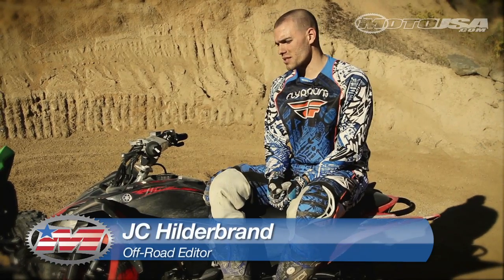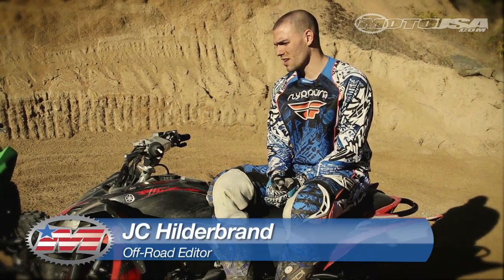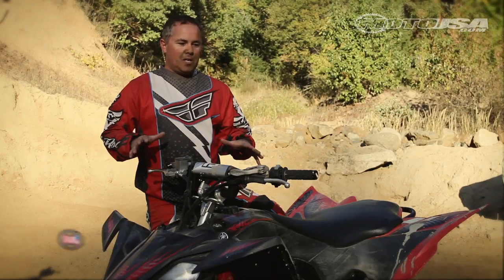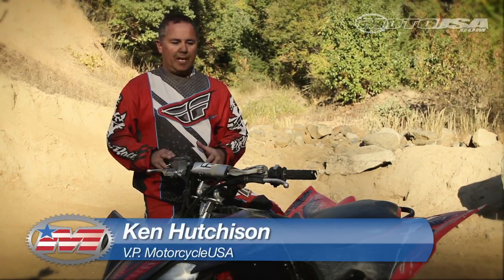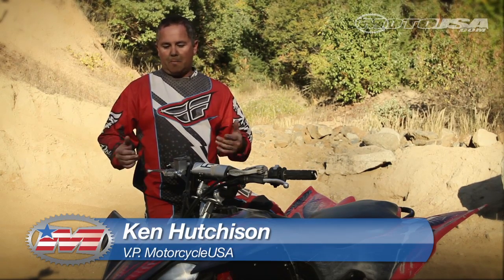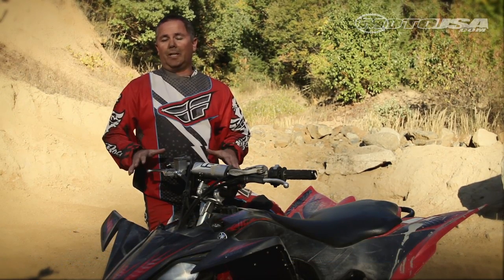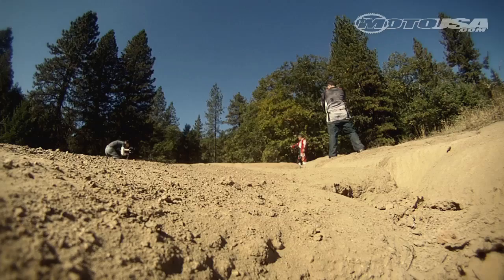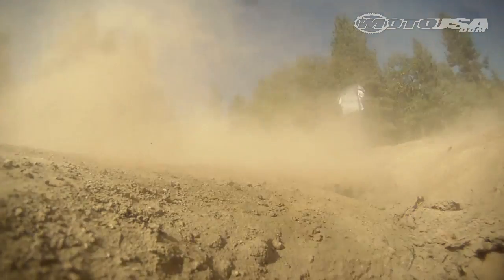Yamaha's race YFZ450R is definitely that. It's racing. We've been riding all summer long in the woods and the dunes and everything else, and even though this is supposed to be the motocross model, it works really great off-road. It feels like a motocross bike. It's a very high revving engine that works best when you've got it up in the RPMs.